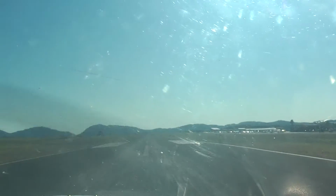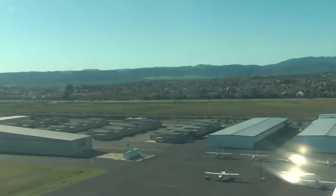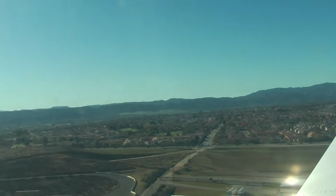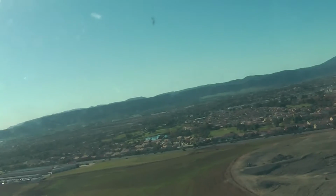Airspeed live. Little bit of chop off the mountains there. Just a bit.